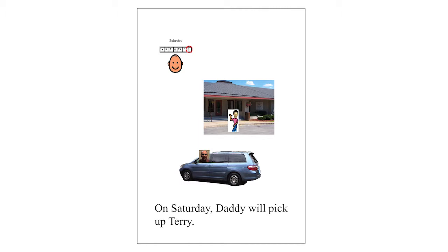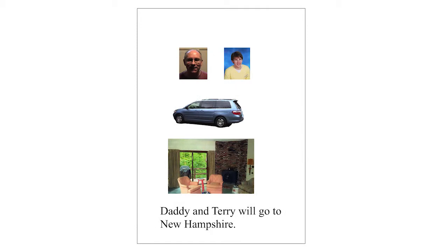At the top of the page is the word Saturday, with a picture of a smiling person. Below it is a picture of a young man standing outside a building. Below that is a picture of a middle-aged man driving a van. Daddy and Terry will go to New Hampshire.